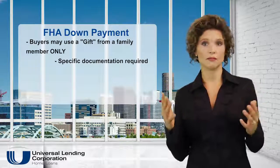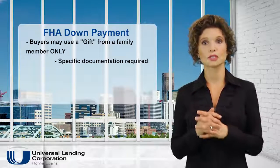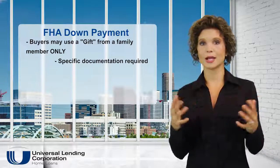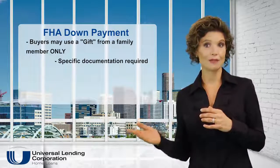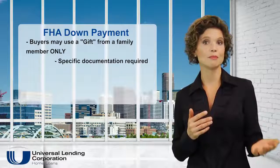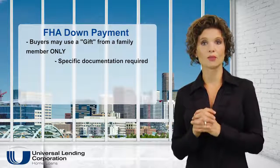They wanted to give a gift. They sign a letter that says we gave a gift and we want it to be utilized for the purchase of this home for our grandson or grandchild, whatever. And they don't want to have to prove that it came from their bank account and provide their bank statement with the account number and name on it. It is required. It is an FHA requirement.